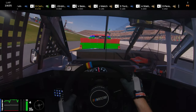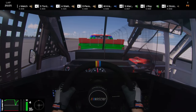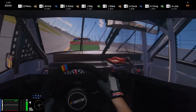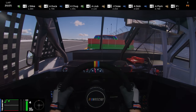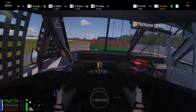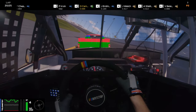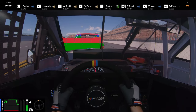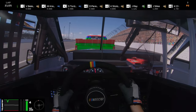I want to push him in the tri-oval, really. That's it, baby. Get up on him. Stay after it. If I don't win, at least I want to be pushing the winner. That's how I feel. I always want to have some involvement. Five to go.